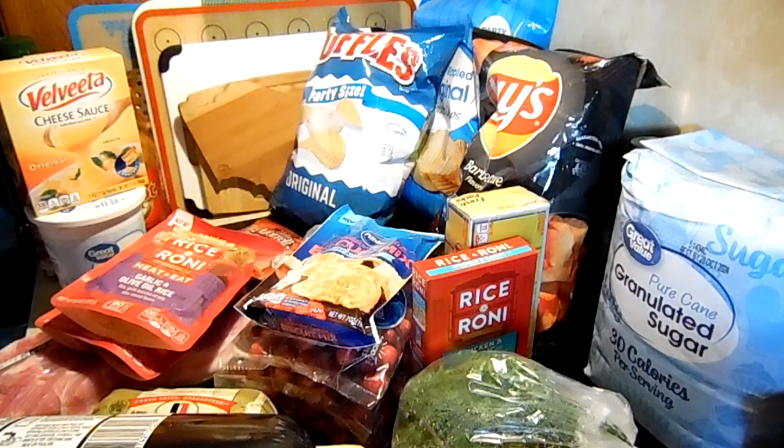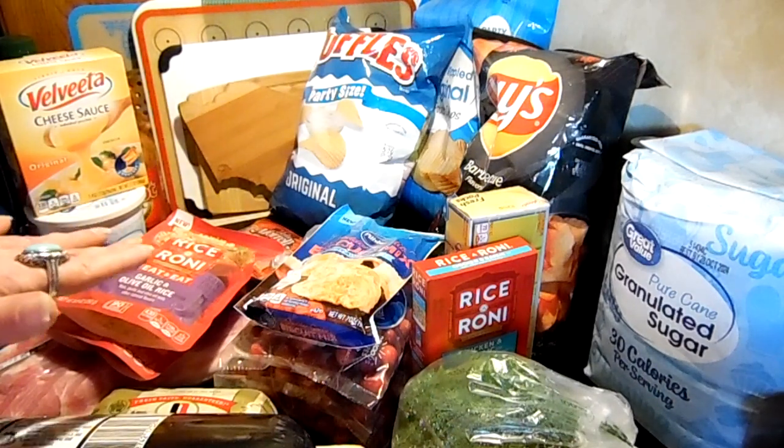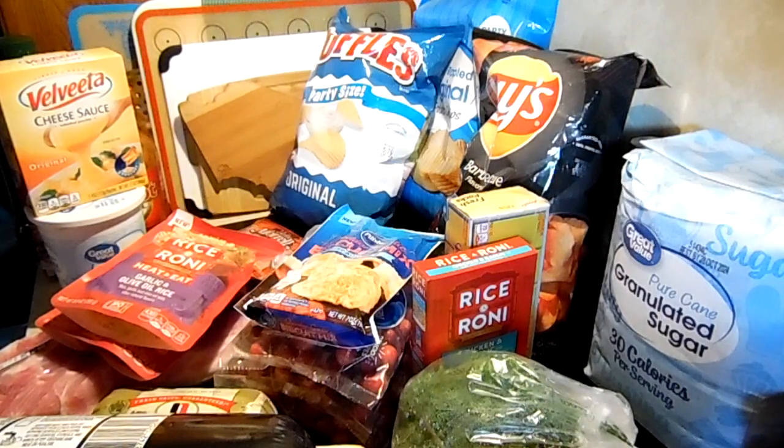And I have some online orders to unpack and stuff. So when I do that, I will share it with you. This was all $143. I even told my husband I don't know how I pulled that off. But this was $143. So for everything I got, I don't think that was bad.